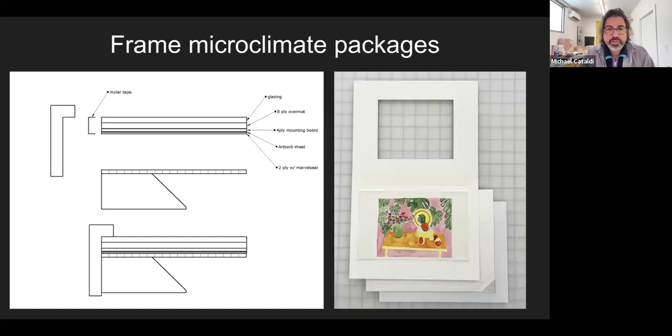And for some of our clients who may be shipping artwork or ephemera to and from southern India. Those are all kind of examples of clients who we've built microclimate packages for, as well as some people who we just cannot convince to not hang artwork in their bathroom. Usually we're able to convince them not to hang highly valuable artwork, but we try to at least put anything that's going into somebody's bathroom in a microclimate package.